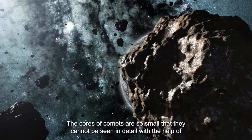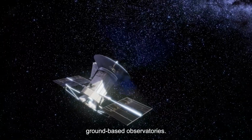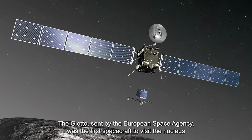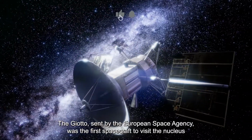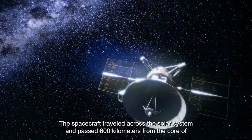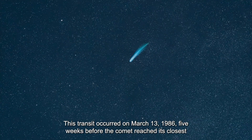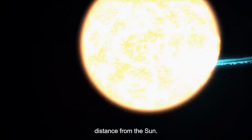The cores of comets are so small that they cannot be seen in detail with the help of ground-based observatories. To see them, we have to send spacecraft to visit them. The Giotto, sent by the European Space Agency, was the first spacecraft to visit the nucleus of a comet. The spacecraft traveled across the solar system and passed 600 kilometers from the core of Halley's Comet. This transit occurred on March 13, 1986, 5 weeks before the comet reached its closest distance from the Sun.